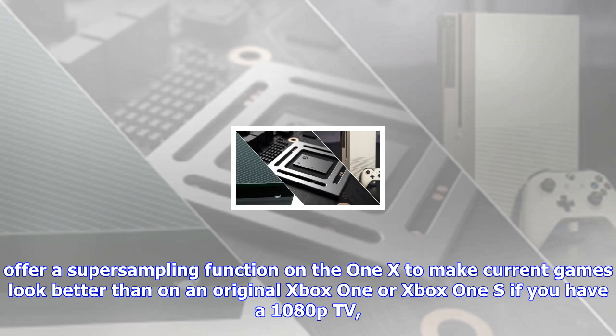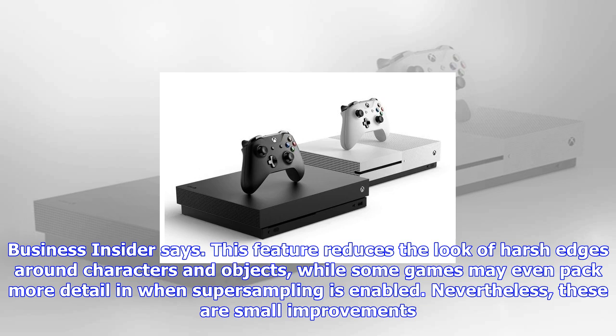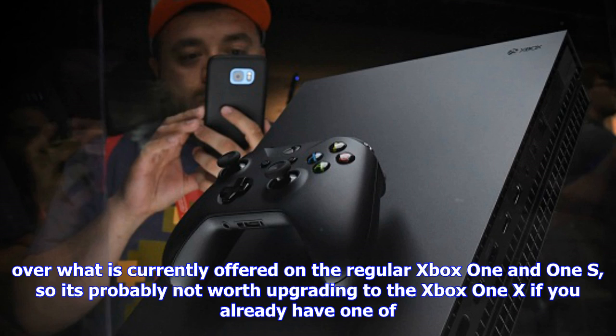Compatible TVs: anyone looking to buy either console will need to consider the television they are going to use. The Xbox One X promises to deliver 4K resolution gaming with HDR lighting effects, so players will need a 4K and HDR-compatible TV to see the full benefits. However, Microsoft will offer a supersampling function on the One X to make current games look better than on an original Xbox One or Xbox One S if you have a 1080p TV.